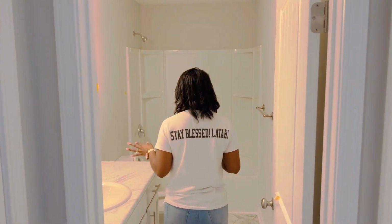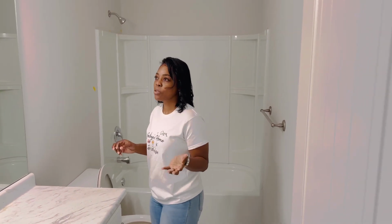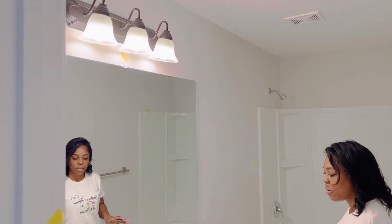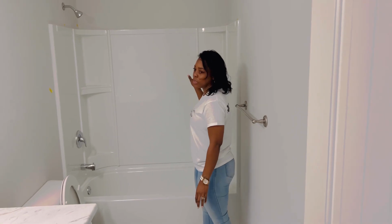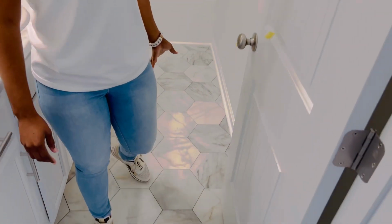And here is the guest bathroom. So this bathroom is gonna serve all of upstairs, except the master, of course. So it has a nice big mirror here, one sink, toilet, and it also has the tub shower combination. Same kind of flooring up here as well, and same interior door.